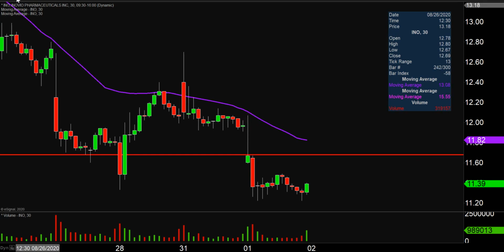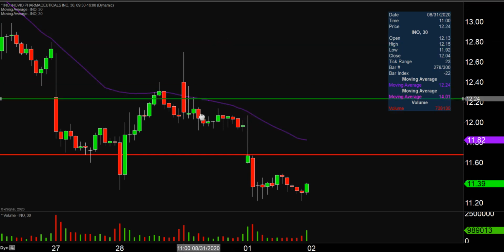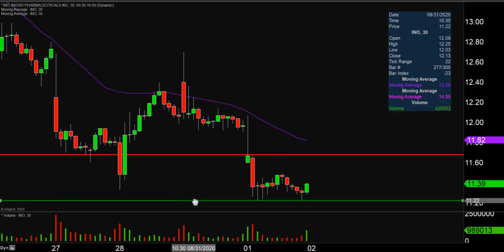As far as areas of support are concerned, nothing fancy or complicated here. Just a question of where did the bleeding finally stop today? And that was right down there at the 1120-ish area. So 1120-ish is going to be that key level to watch moving forward. Like I said, just for the simple reason that that's where the downwards pressure finally stopped today.